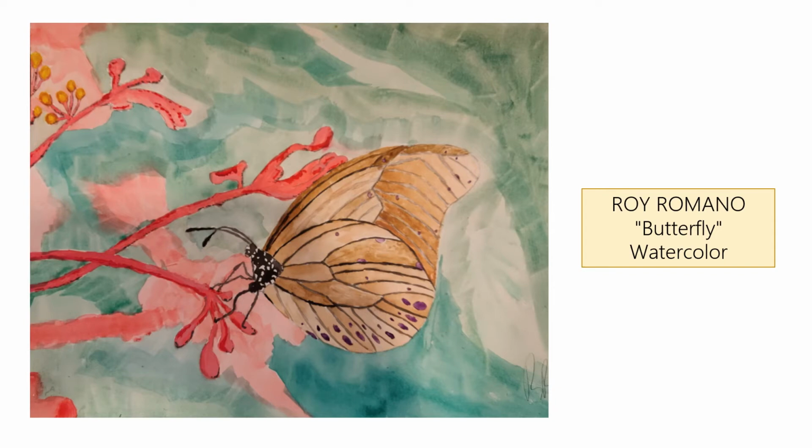Hello, my name is Roy Romano. This is my butterfly painting. It's a close-up of nature, like wildlife. Butterfly's got some cool purple dots in it. I used a really tiny brush to get all those nice crisp lines in the wings. I really like this painting because it's pretty detailed in the butterfly at least, and I don't know, it looks like he's owning that flower, so I like it. I think it's good.